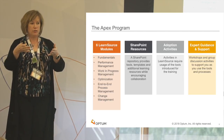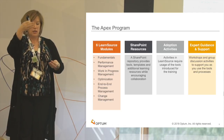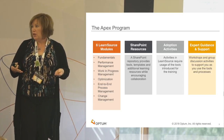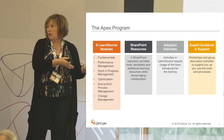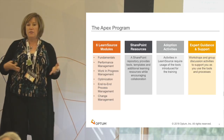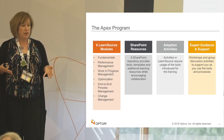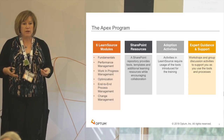So they would actually go into LearnSource, they would complete the training module, the web-based training module. These activities would populate, guide them through it. And then we could actually track them. If I were working with them as a coach, I could see how they're progressing. If the leader in their organization had some overall goals around it, they also could see how they were progressing. And then finally, with our expert guidance and support, we had a lot of web-based workshops where we presented on different topics or did Q&A sessions, and we would record those and make those available to everyone as well.